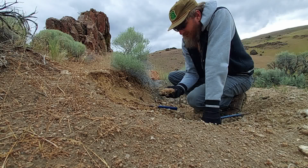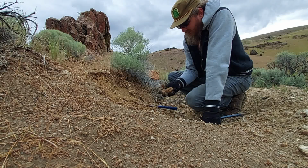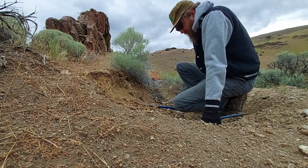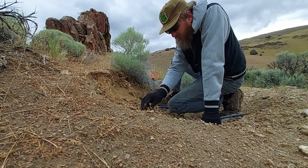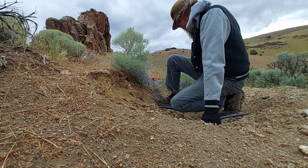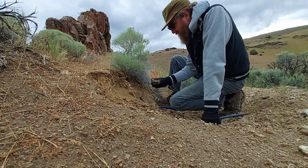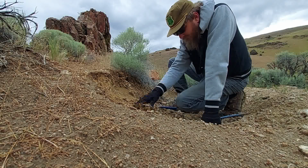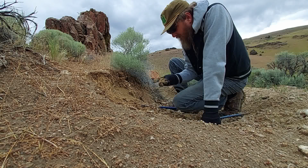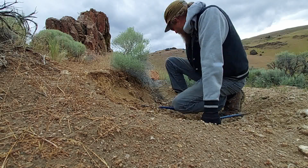This is full of eggs. I didn't haul water up here to wash these with, so I'm just going to have to kind of guess that that's an egg. That's a whole one. I think there's a whole one or close to whole one there.